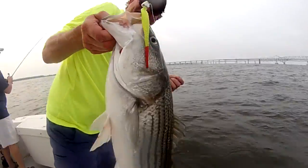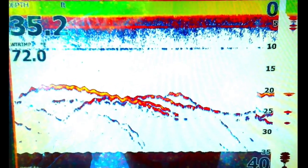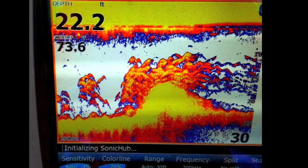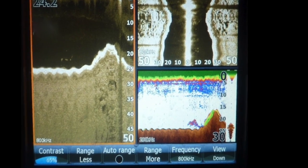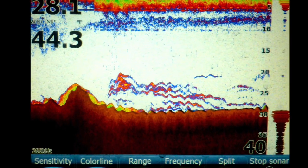Nice fish. So we talked about fish that are holding tight to the bottom and fish that are suspended. Well, here's some shots of fish that are holding to cover. They're looking for places to hide, to ambush bait fish on the bottom, and that's my favorite situation for catching big rockfish, especially in the summer and fall.